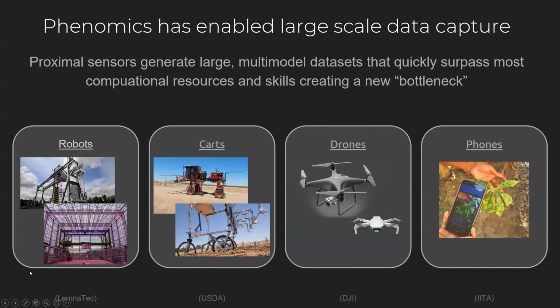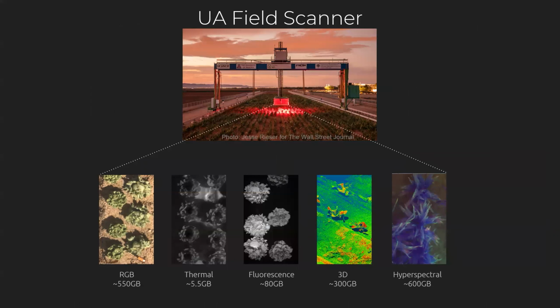So as we know, over the last decade, phenomics has really come of age. Proximal sensing is generating these large multimodal data sets, and it's becoming easier and easier as the technology gets better and better. This has led to the creation of a new bottleneck, and I would argue that is data processing itself.